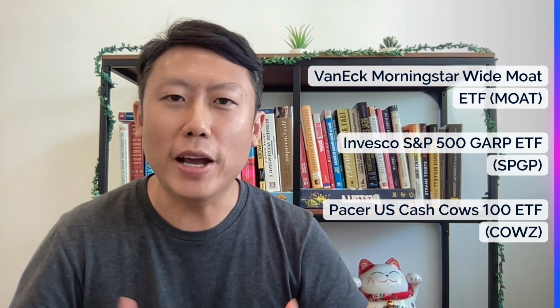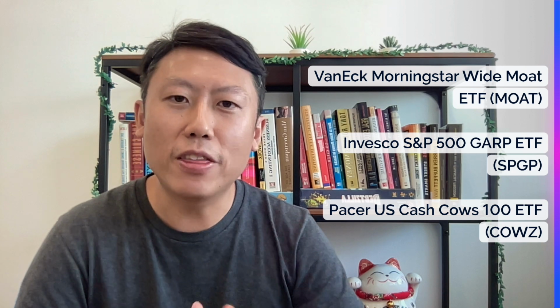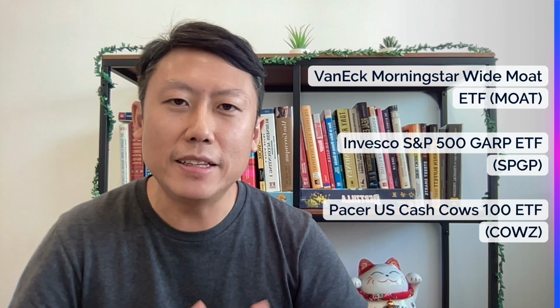So I've just introduced you 3 ETFs that have taken Warren Buffett advice and formulated into strategies and a convenient structure for any retail investors who are interested to just apply Warren Buffett's investment philosophy, right? So the first one was VanEck Morningstar Moat ETF, and the second one is Invesco S&P 500 GARP ETF, and the third one is Pacer US Cash Cow 100 ETF. So hopefully you find something that you like, and I believe that these are rather quite well diversified and suitable for long-term investing to achieve superior compounding returns. So they are definitely worth a look.